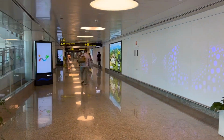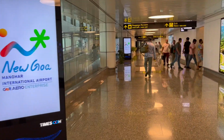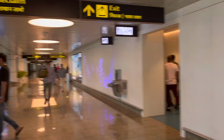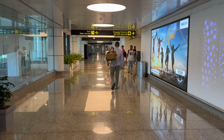The terminal was quite nice and airy with plentiful sunlight coming in, and it looked brand new. It looked very, very nice. Maybe not as nice as the new Bangalore Terminal 2, but definitely much nicer than the old Dabolim airport in the southern part of the state.